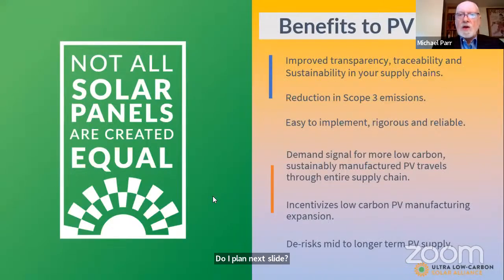So what are the benefits of using an eco label? What are the benefits to a buyer from the use of EPEAT for Solar eco label in their buying? As you know, there's a lot of push right now on better transparency and traceability in supply chains, largely because of the Uyghur Forced Labor Prevention Act and concerns about forced labor.